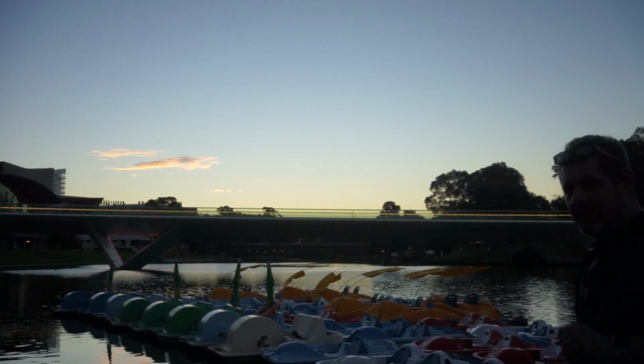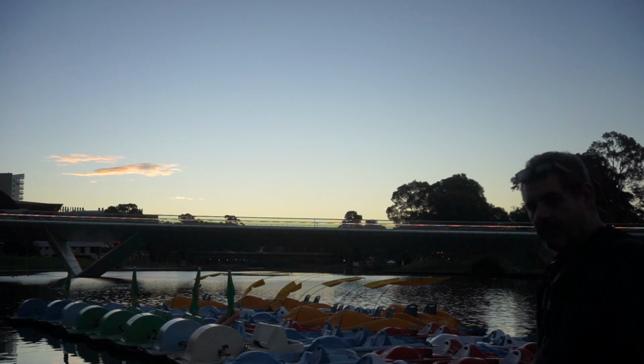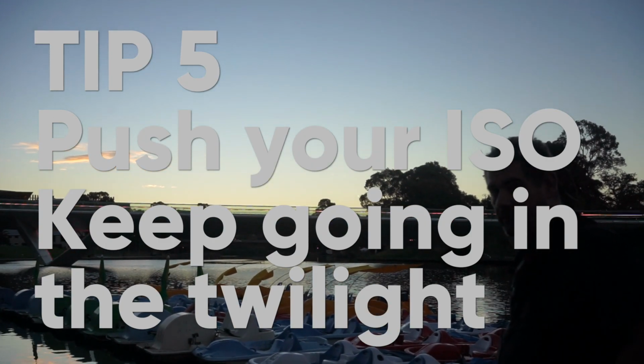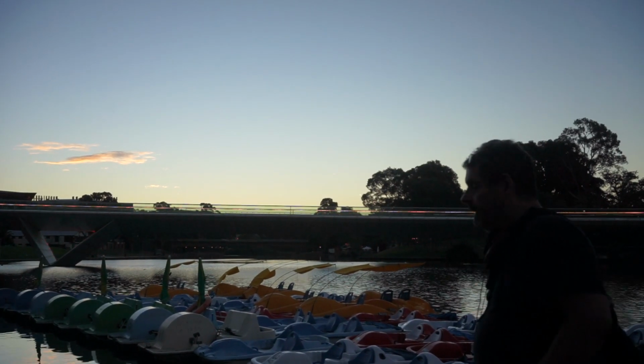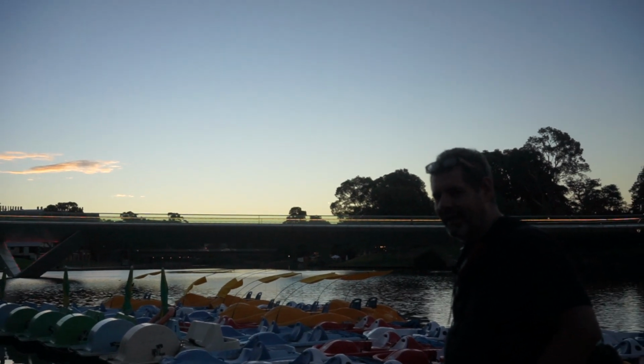No problems. With the D850 we can stretch our ISOs to 3200, maybe beyond. Tip number 5, push those ISOs. Modern cameras are outstanding in their capacity to shoot in the dark, and this gives you a lot more flexibility when time is short. Let's see what this is going to look like as night falls.